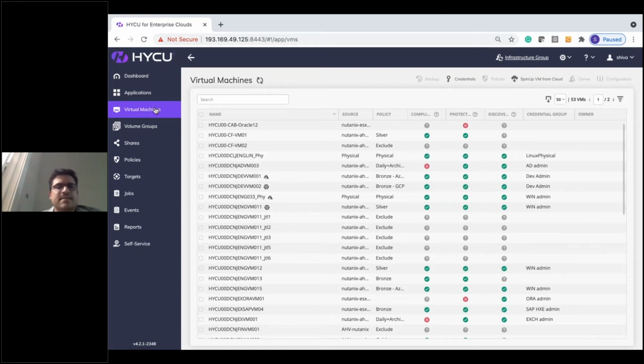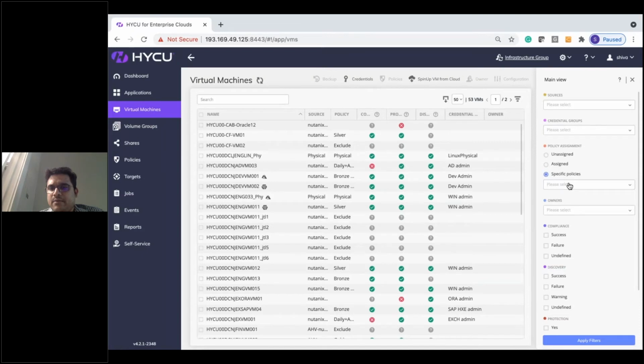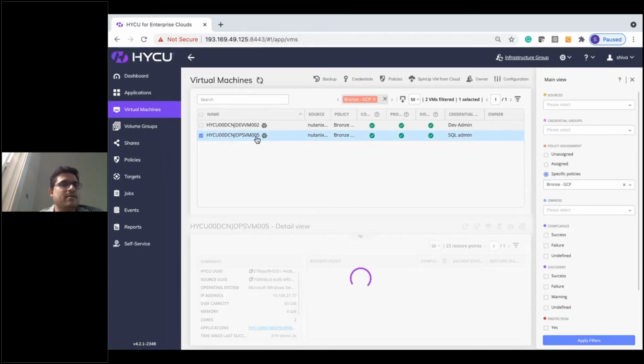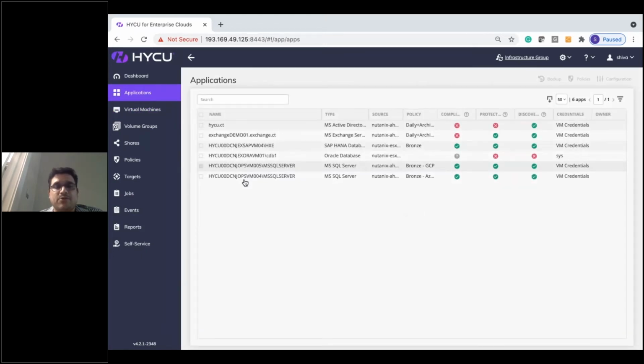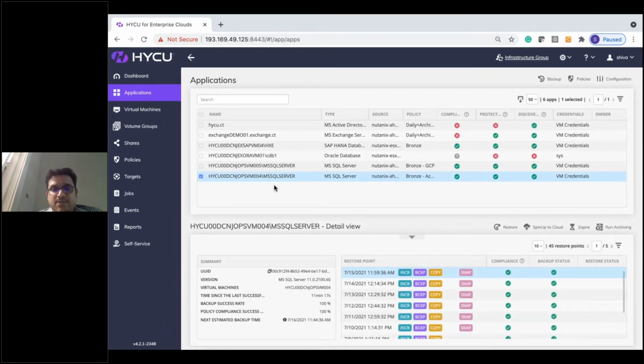Now, let's just take an example of what are the VMs that have been backed up to Google Cloud. So if I can just go ahead and quickly apply a filter for my Bronze GCP policy that I was talking about, I can see that there are two virtual machines. And when I look at this virtual machine, it rings a bell to me, because this virtual machine is actually a Microsoft SQL VM. So instead of just migrating this virtual machine, why don't I just migrate the entire application, my Microsoft SQL database, which would be this particular instance, right?